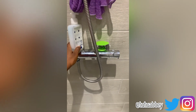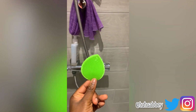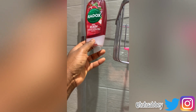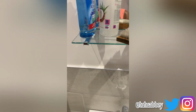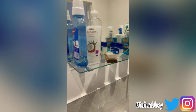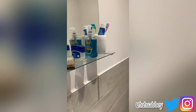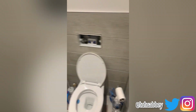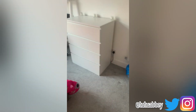And I have this tiny little thing I use to wash my face, and my beautiful sponge, of course. I got this from Poundland, I think, for like 99p or £1, something like that. Then this, I'm really trying harder to show myself in the mirror. So I have this space where I keep all these things. So that's basically my toilet.